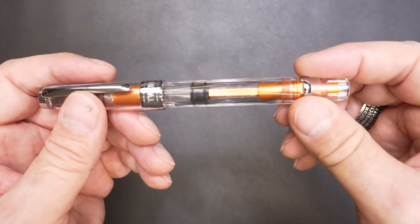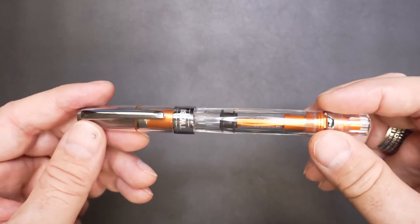Next on my list, and here again, there's a drawing mechanism. Is this an eyedropper or not? Some people would say not.